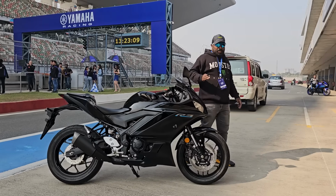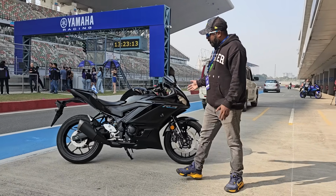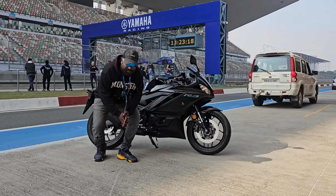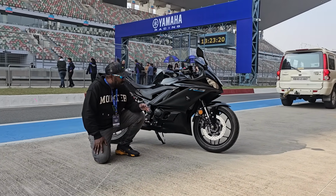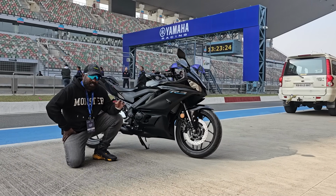This is the biggest launch of the year. The Yamaha R3 looks absolutely super stealthy in all black. And quickly giving you an overview today, I'm here at BIC and it's an absolute honor to be able to ride this across the nation's best, finest track.